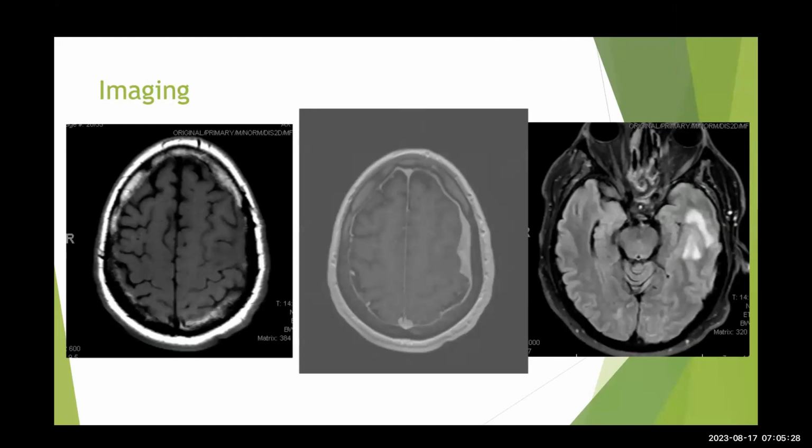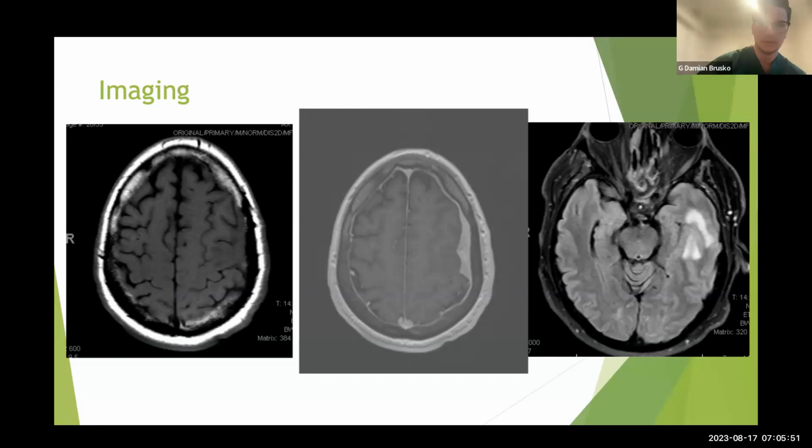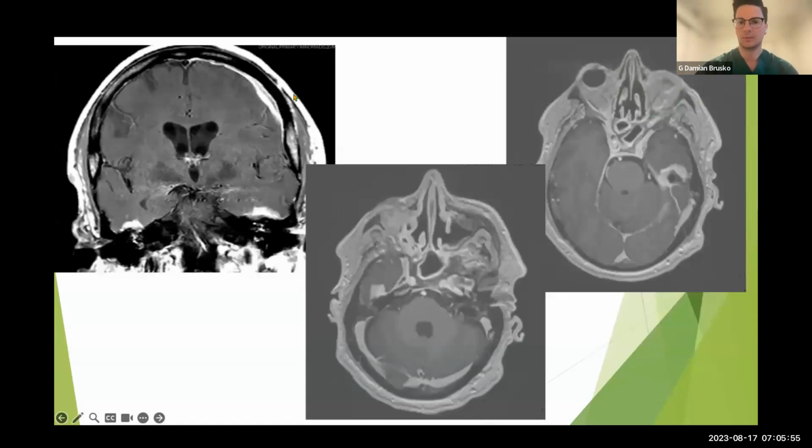I see what looks like pachymeningeal enhancement, with also an enhancing dural-based lesion on the left. There also appears to be some FLAIR hyperintensity in the left temporal lobe, and on the right. Good, yeah, exactly. Pachymeningeal enhancement, in the middle image, is what we want to focus on.